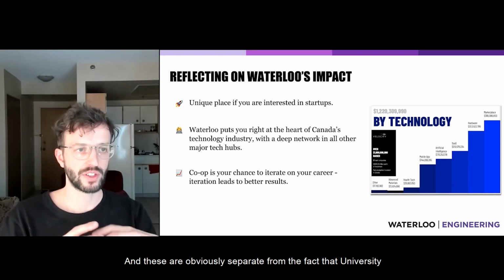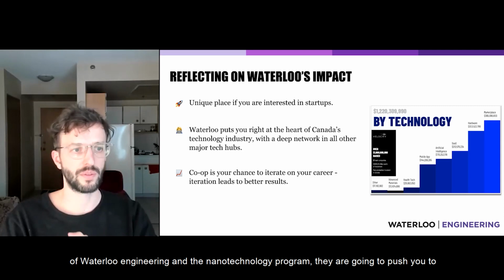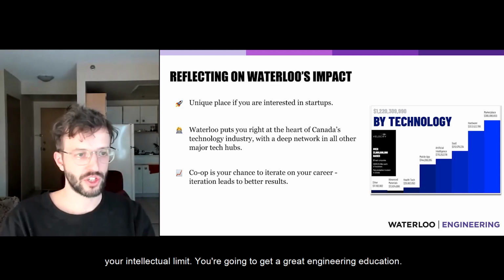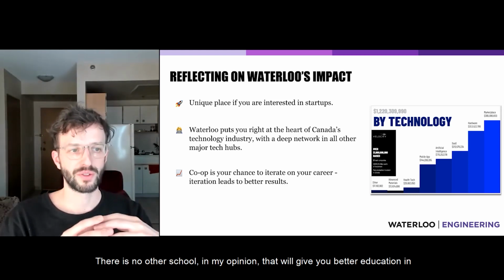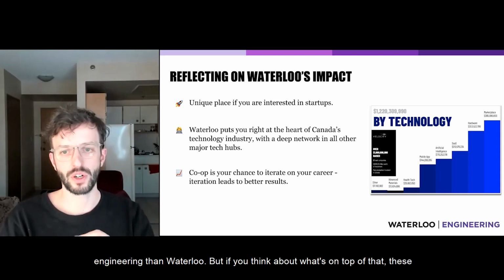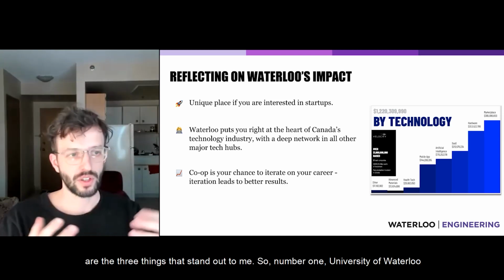And these are obviously separate from the fact that University of Waterloo Engineering and the nanotechnology program are going to push you to your intellectual limit. You're going to get a great engineering education. There is no other school, in my opinion, that will give you a better education in engineering than Waterloo. But if you think about what's on top of that, these are the three things that stand out to me.